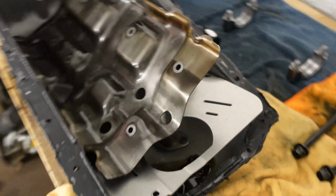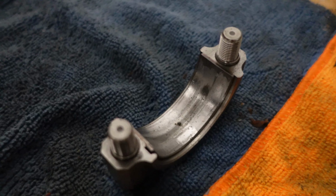But I have the oil pan here. There's a little bit of, you know, flaky glitter inside there. And here are the two bearings. And like I said as well, no crazy wear. The worst was up in this corner, I want to say.